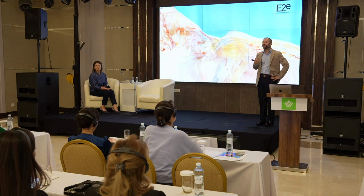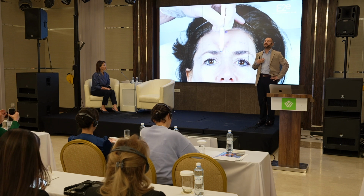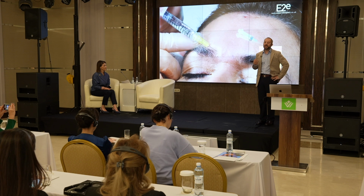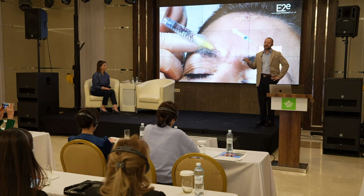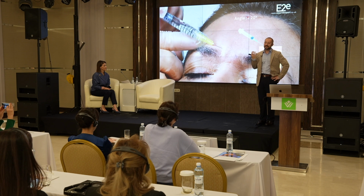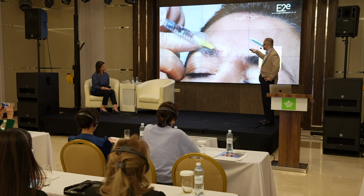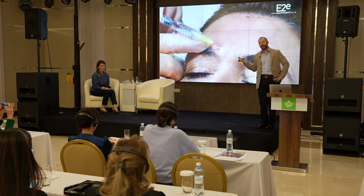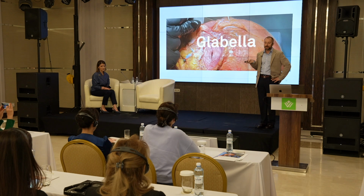Sometimes the toxin is not enough, or the lines are too deep. Then we inject filler, hyaluronic acid, really, really superficially. You can see the angle of the needle. Inside the dermis, you can see the whitening, because it's really superficial. This technique is called the blanching technique, because of the whitening. It's a little bit old.